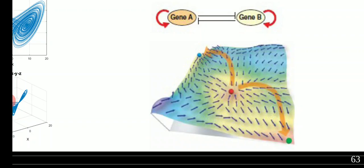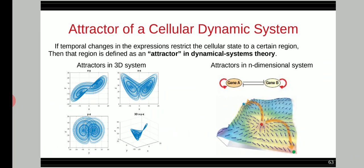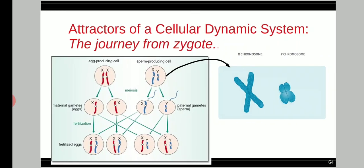Okay, as you can see the arrows are approaching here, all the arrows are approaching towards the attractors. So these are the cell types. So the temporal changes, the changes with time, restricting the cellular state to a certain region. Even if it is disturbed, it goes back to its original state. So they are the attractors, they are the cell types, they are attractors in dynamical systems theory. The attractors of a cellular dynamic system, the journey from a zygote.